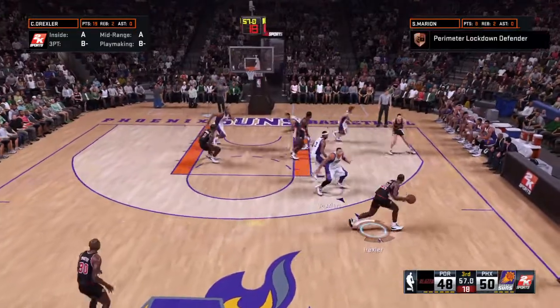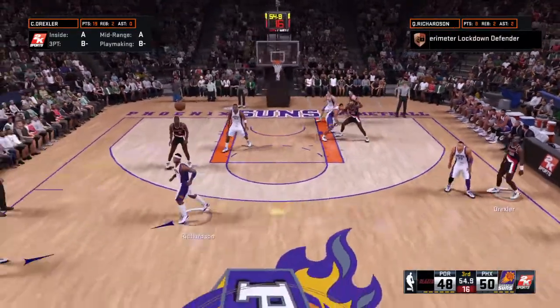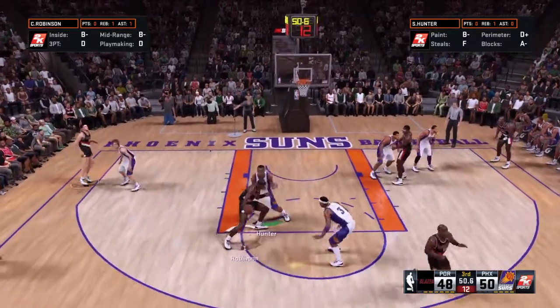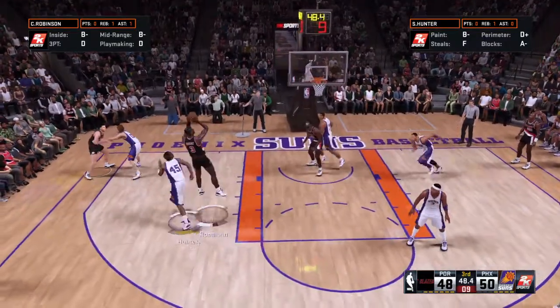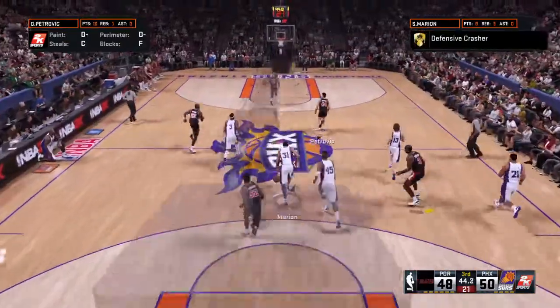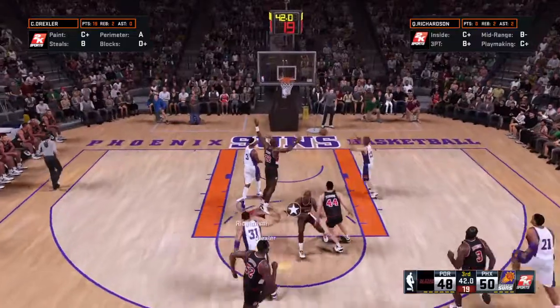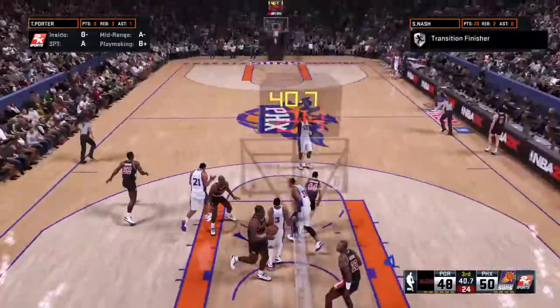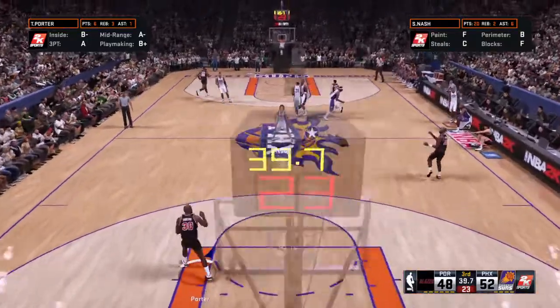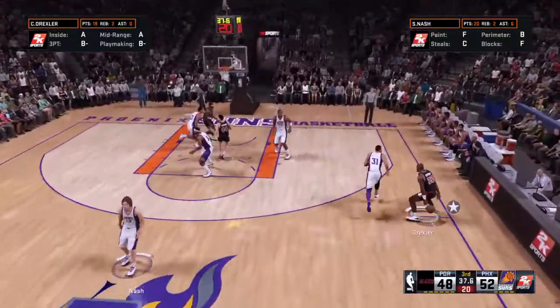Yeah, exactly right, Kevin. These teams just simply keep trading baskets, and as a result, trading the lead. Neither team able to create much of a cushion. Here's Robinson. Sean Marion grabs the miss. That's a shot he's got to hit. You don't get many looks better from that range. And that one's good. Now it's a 4-point Phoenix lead. Excellent assist there. Just led him to the perfect spot.